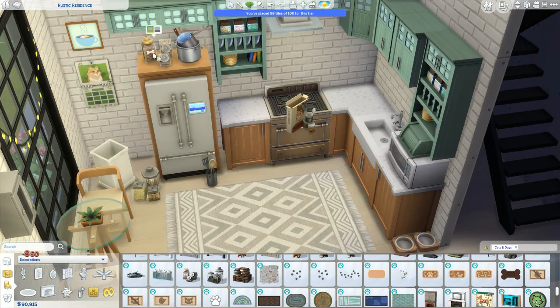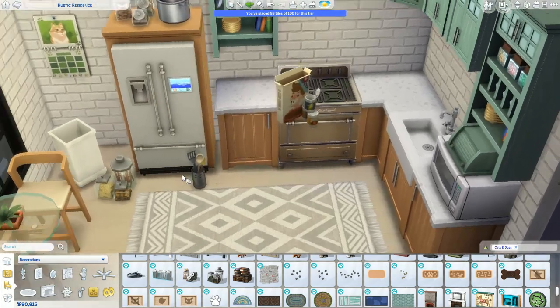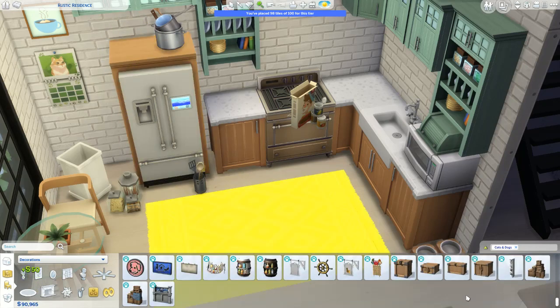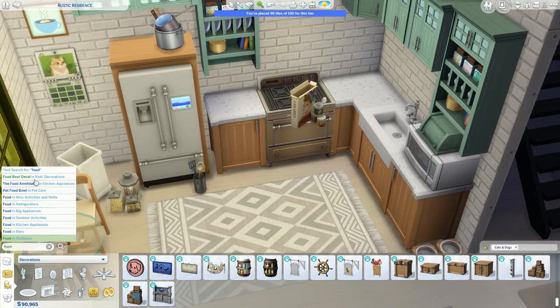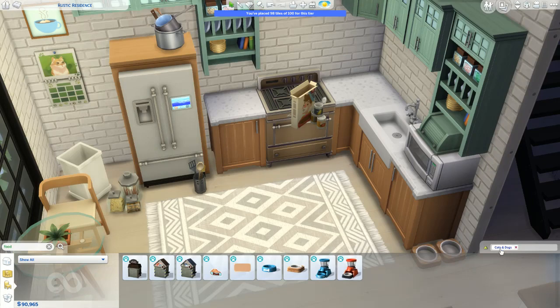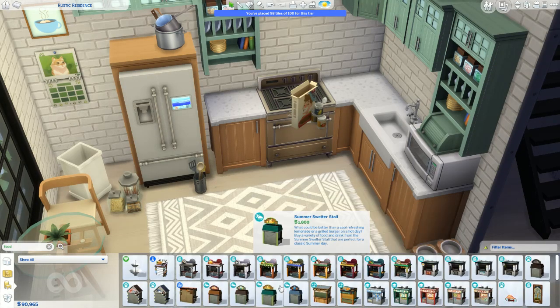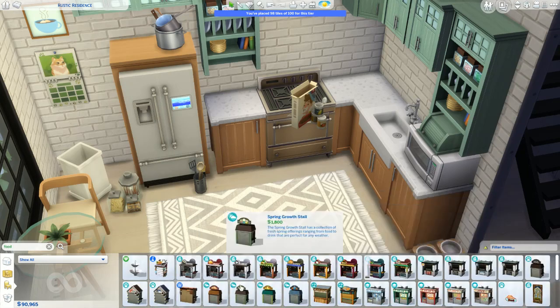Can we change the style of it? It has a dog bone on it and they're gonna have a cat, so that bugs me a little bit. Where's the bag of dog food? There's a bag of dog food in the decor that came with Cats and Dogs, and I do not see it.